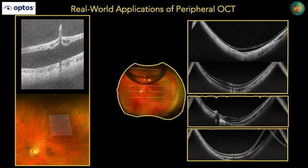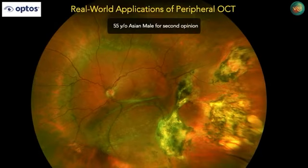This is a 55-year-old Asian male that was sent for second opinion. He's had multiple surgeries in his left eye. This was a hand motions eye with chronic retinal detachment. He had a number of surgeries and was very frustrated, and he was primarily really concerned about his good eye and what the likelihood of his right eye having a similar situation develop.